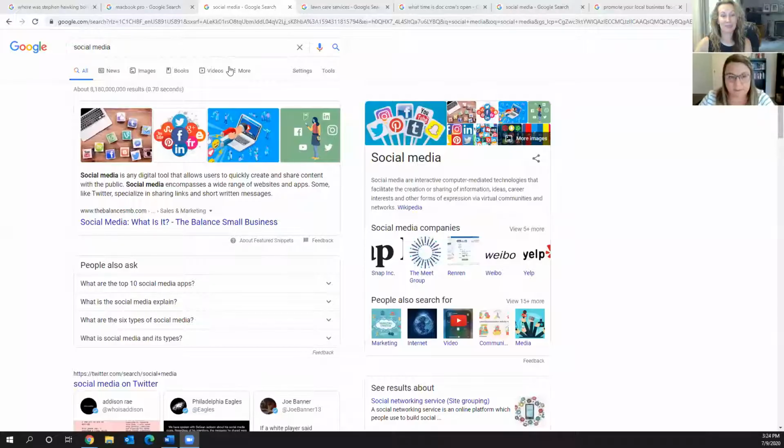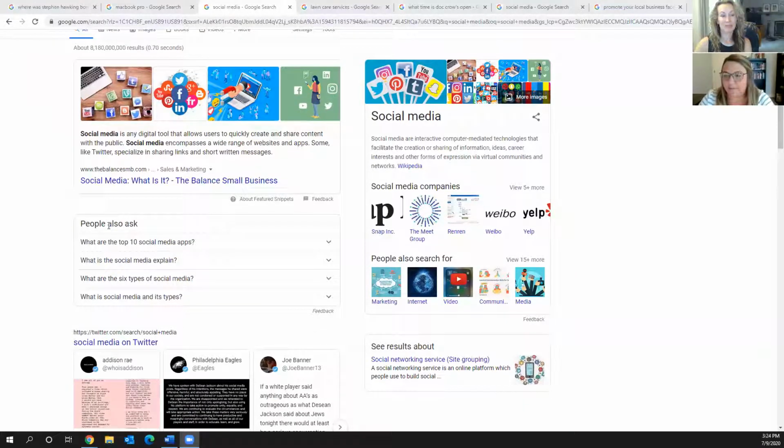So if you type in social media, here's the result that a lot of people get. So SERP feature, a little paragraph of what it is. People also ask, so related questions to this topic. On the right-hand side here is what we call a knowledge panel. It's basically a summary of everything that Google knows about social media.